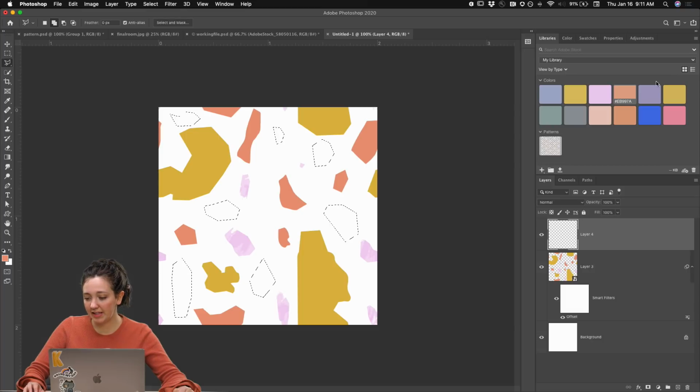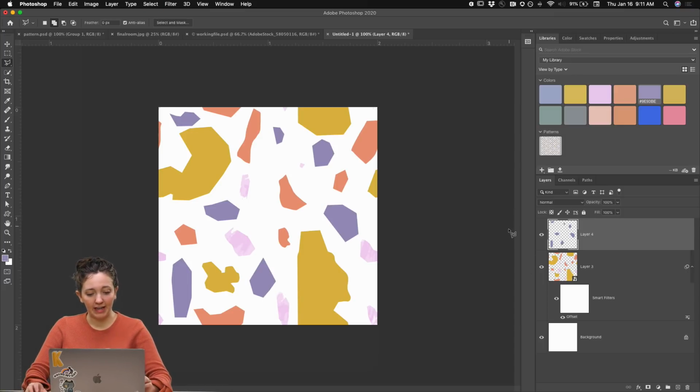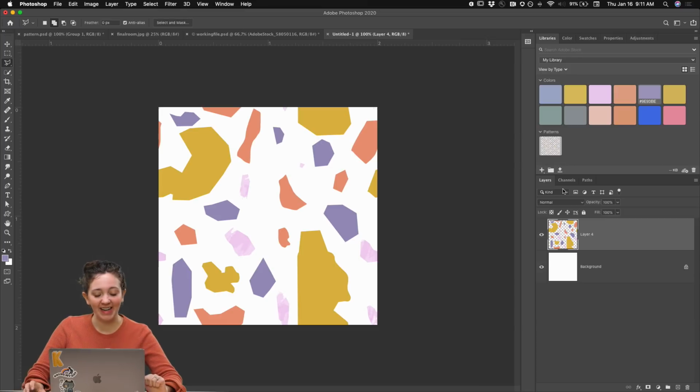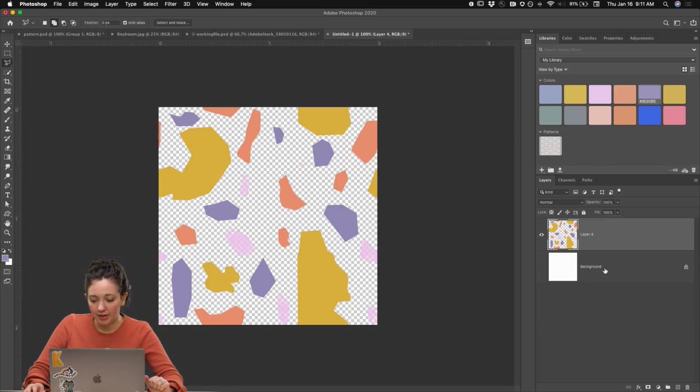Alrighty, let's fill these with, I like this kind of grayish, gray lavender color. We'll fill that in, perfect. And then I'm just going to merge these two tile layers together. I know, merging layers, scary, but it's all good. I'm gonna turn off my background, and then we're just gonna have this transparent terrazzo pattern.